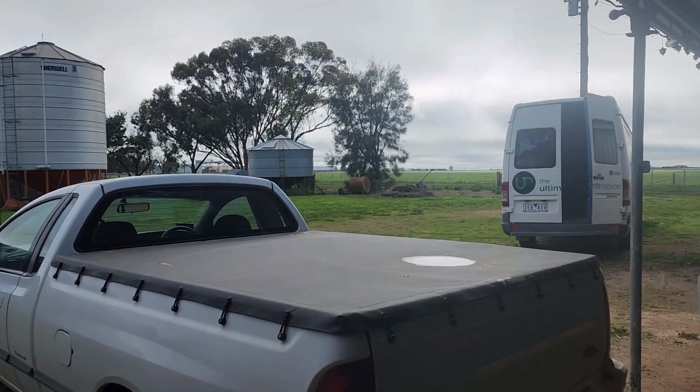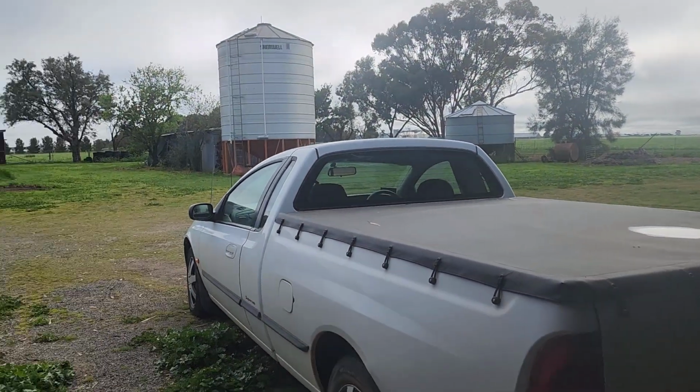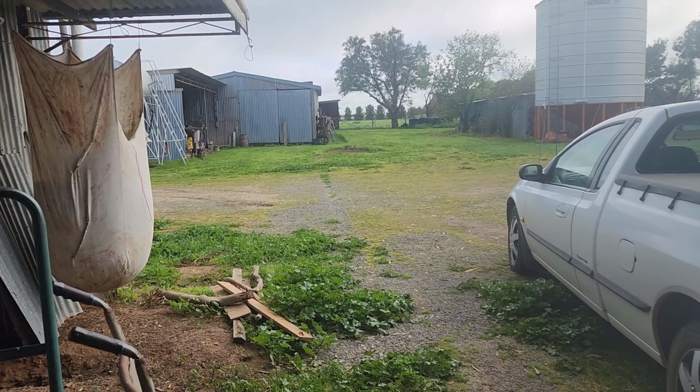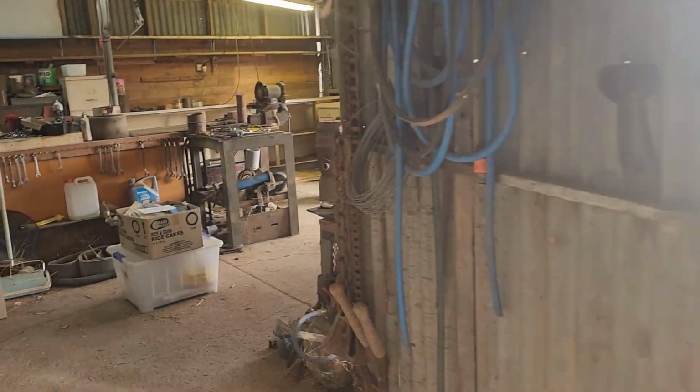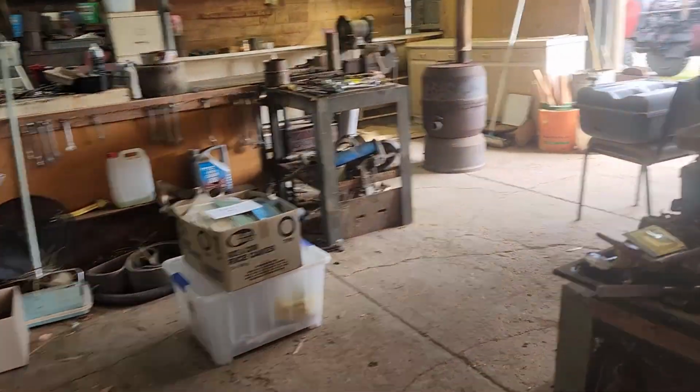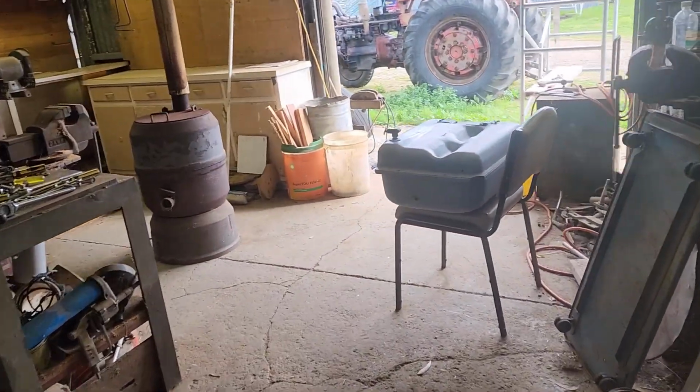And now, welcome to Thursday morning here. Just tidying up some stuff and loading some last minute things in the van before I take off home at lunchtime. A few more jobs to do. We still have to get some grain out of the silo. I've tidied up the shed a bit more and swept it out a little bit. We've got the fuel tank back.